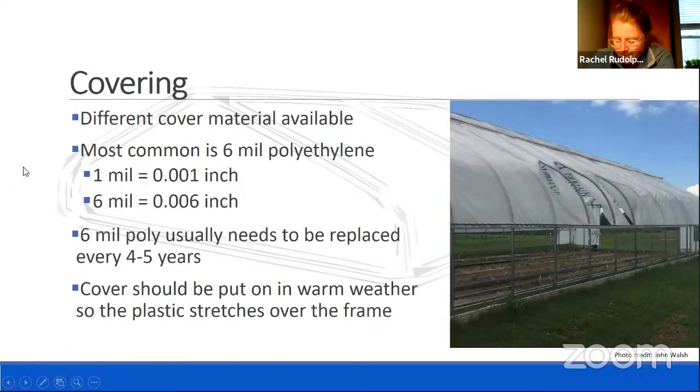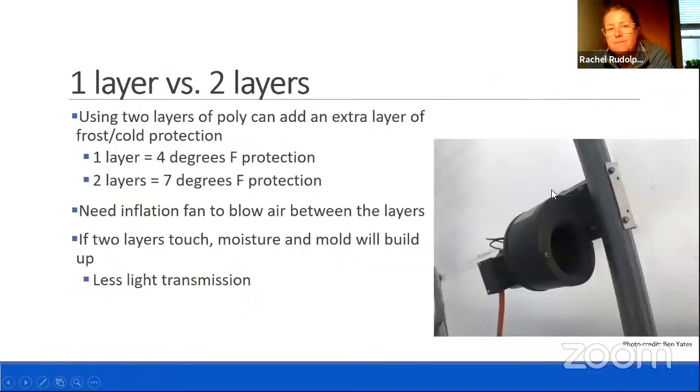So covering, different material is available. When we talk about the 6 mil polyethylene, that's what's pretty standard on a high tunnel. All we're talking about is 0.006 of an inch. So 6 mil poly usually needs to be replaced about every 4 to 5 years, depending on how well you put it on. So this one lasted about 2 because it wasn't put on very well. So that's really important. Putting the cover on in warm weather is going to be really important for making sure that it stretches appropriately and doesn't get saggy. If you put it on in the cold weather, it's going to get saggy once it warms up, which then leads to this tearing.